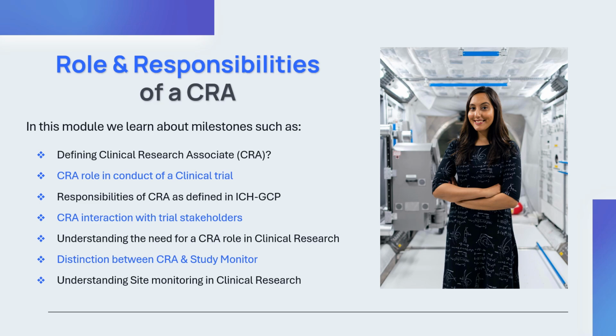Now that we have a basic understanding of clinical research, we will focus on the role and responsibilities of a CRA. Now we will be targeting the role of a CRA and prepare ourselves accordingly. First and foremost, we would be defining what exactly a CRA is. What is the role of a CRA in the conduct of the clinical trial, and what are the various responsibilities of a CRA as defined in ICH GCP, as per market standards, and as per the industry requirements.